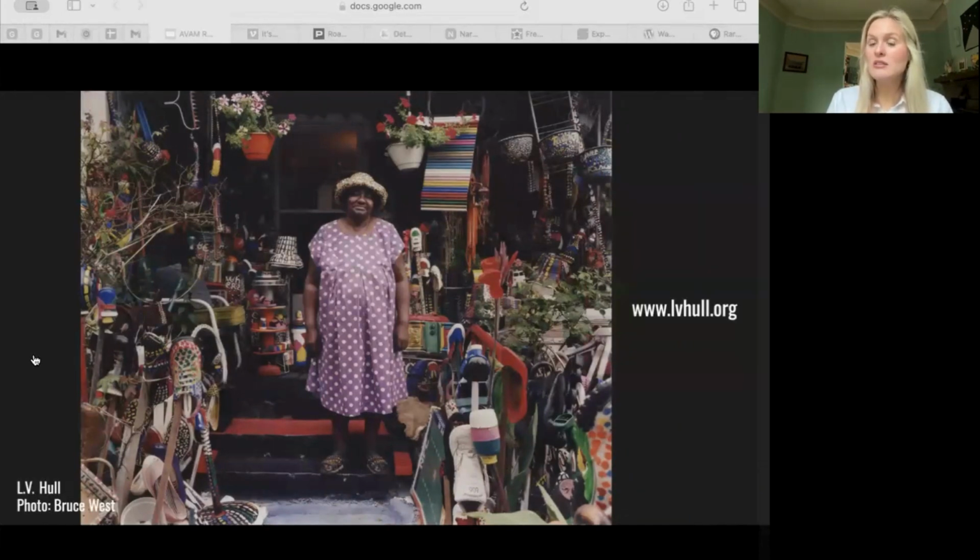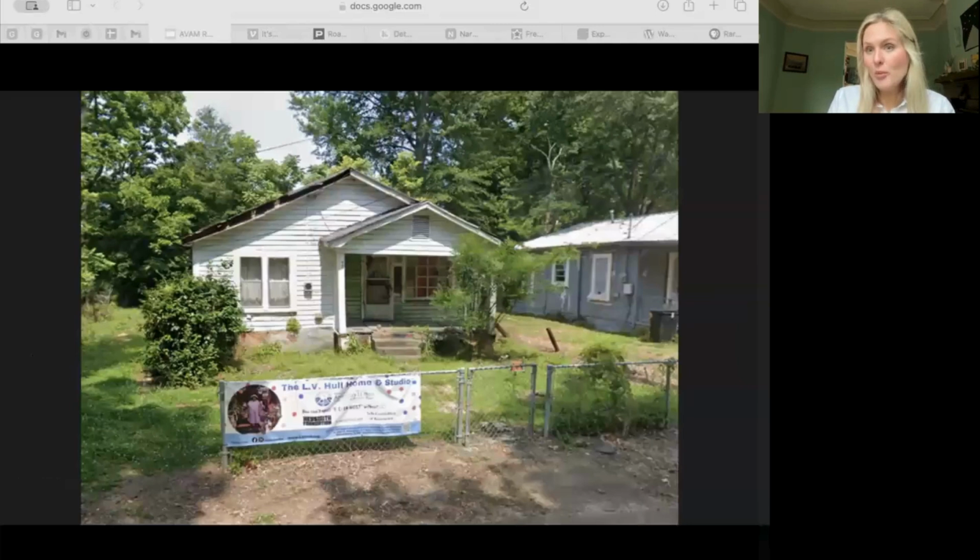A bunch of that work was conserved by the Kohler Foundation recently and will be installed in a new arts facility called the LV Hull Legacy Center, which will be on the corner of LV Street. So her home is being preserved. Construction's to start soon on that, and it will be open to the public.